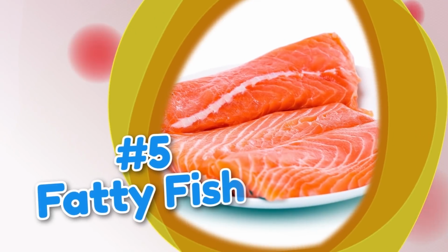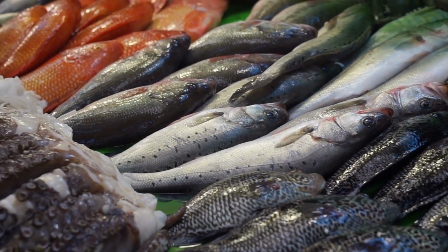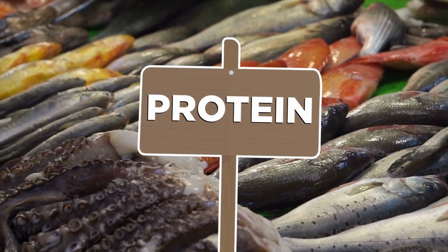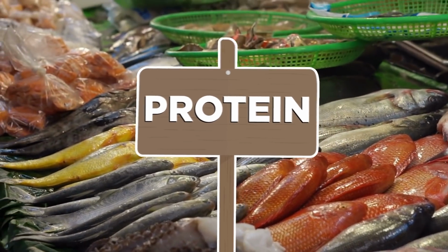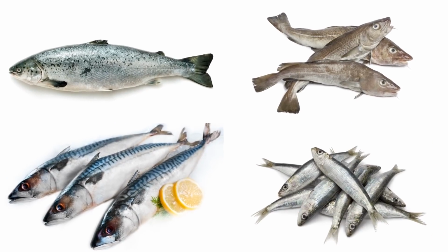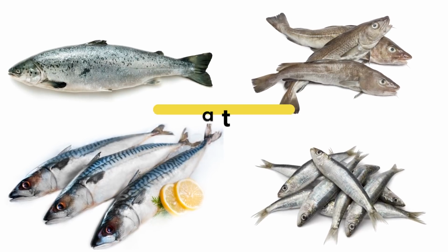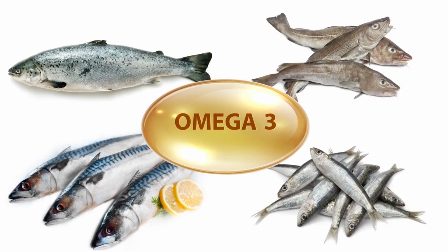Number 5, fatty fish. Fatty fish can be an attractive alternative to meat for diabetics, as it is a rich source of protein that comes without unnecessary saturated fat. Salmon, cod, mackerel, and sardines are all types of healthy fatty fish options. They are categorized as fatty because they are a rich source of omega-3 fatty acids.